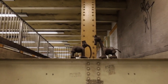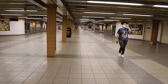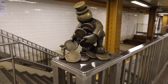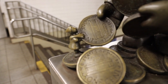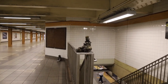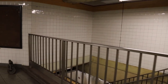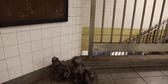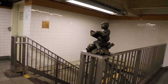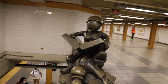We love this cartoon-like elephant and the giraffe character. Extra good. This character is giving this super tiny little guy some of his pennies. How sweet. Guy reading a book sitting on top of another guy with coins spilling out all over the place.